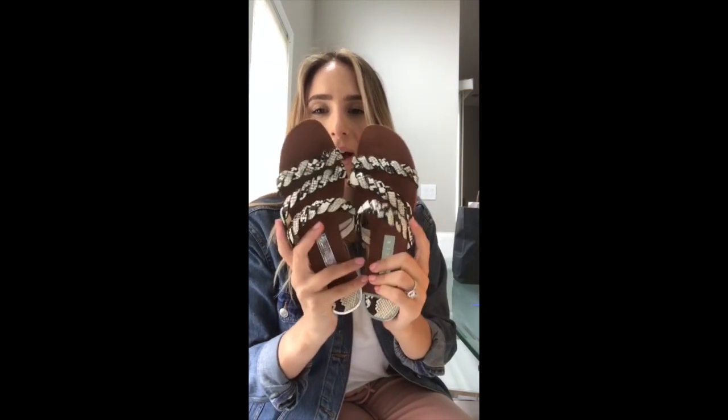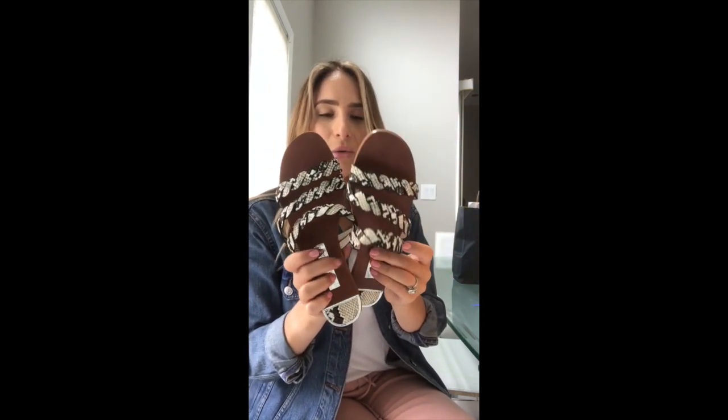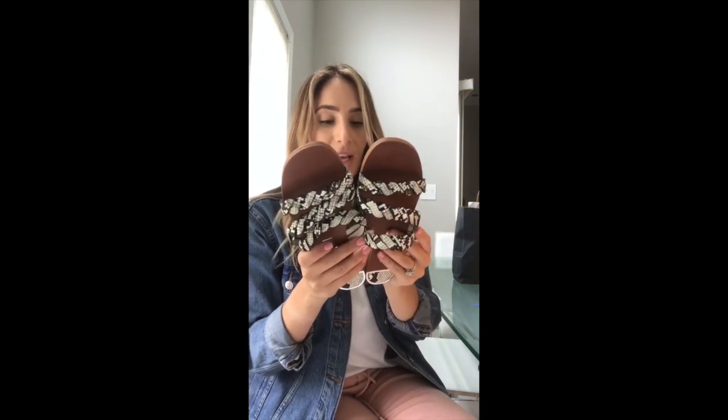These are some really cute, I guess, what is this, like alligator print or something. I don't know, they just look really expensive to me, and they fit really nicely. I got these in a 38, so see, that's a size 8. Zara usually tends to run small for me though. It really depends actually.